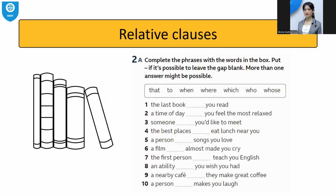Now let's practice. In this activity, you will practice using relative pronouns. Your task is to complete each phrase with a correct word from the box. If the sentence still makes sense without it, you can write a dash. Now pause the video and complete the sentences on your own first.